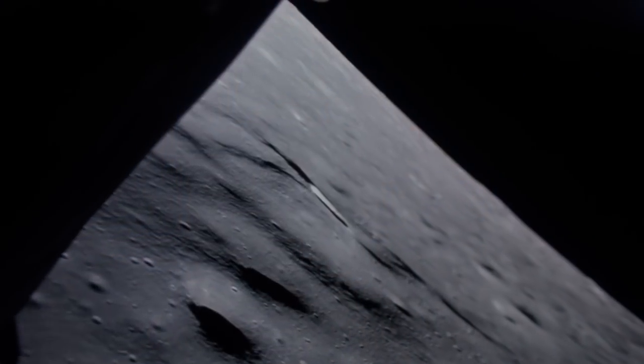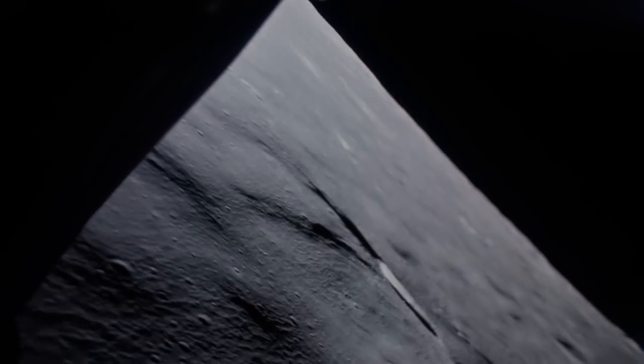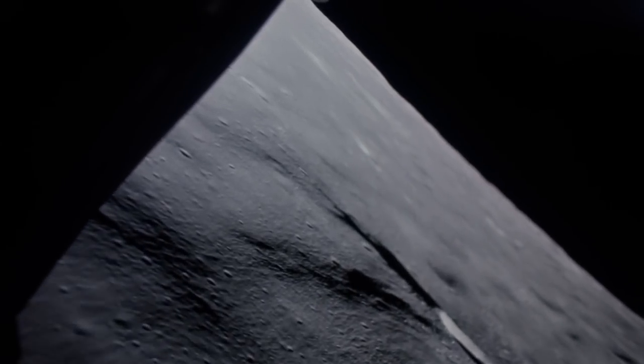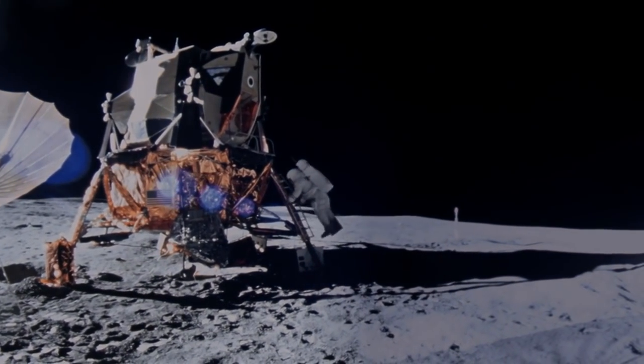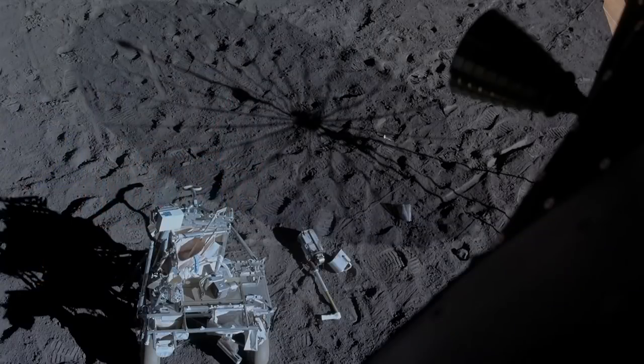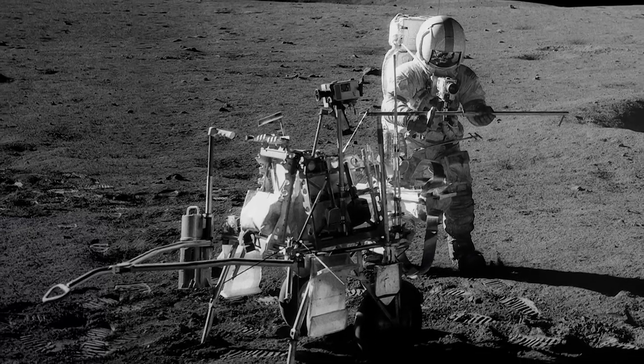And then, another problem occurred. The landing radar was not transmitting any data. Just 5,500 meters above the landing area, the astronauts succeeded in getting the equipment to function again. During their extravehicular activities, the astronauts used an unpowered handcart, the Modular Equipment Transporter, or MET for short. At this point in time, the lunar rover hadn't yet been constructed.